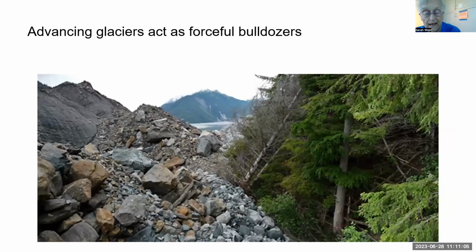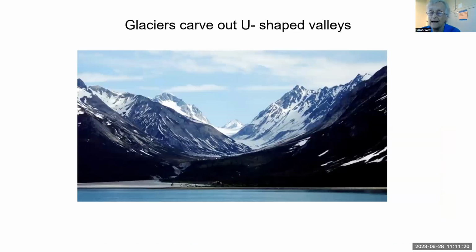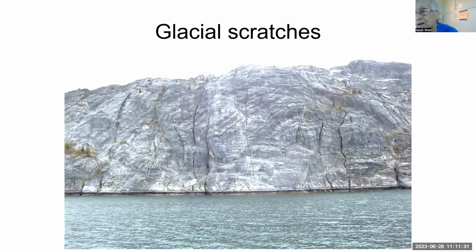Okay, glaciers advance, and when they do, they act as forceful bulldozers, and they push a pile of debris in front of them. They are very powerful, and they carve out U-shaped valleys. You may have seen that if you've been to a number of other places, but that U-shaped valley is the footprint of a glacier. They also leave scratches on the rocks that they go over, and you can see these scratches in different places. This rock has probably had glaciers advance and retreat, and so it's got scratches in different directions.